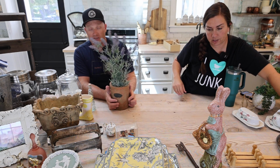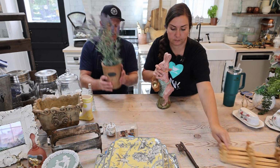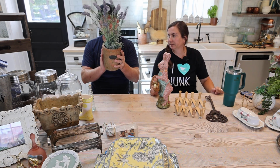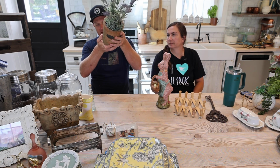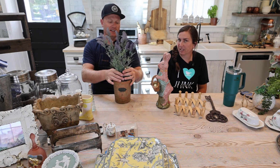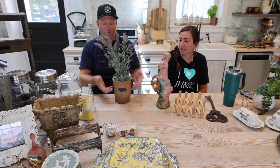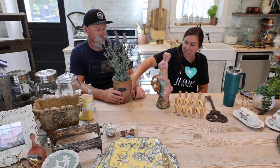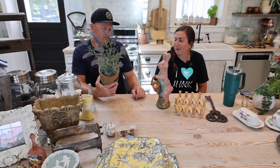All right, let's show this lavender. So this lavender is awesome. It's like they took a burlap sack and pressed it in while the clay was still wet. It's terracotta. It was $2. It's going to be $26.95. But lavender this size, you could probably pay $20 to $50 just for the lavender without the pot or anything. Potted would be like $40, $50. This is aged. It's got a little chippiness to it. I was actually thinking ace bandage.